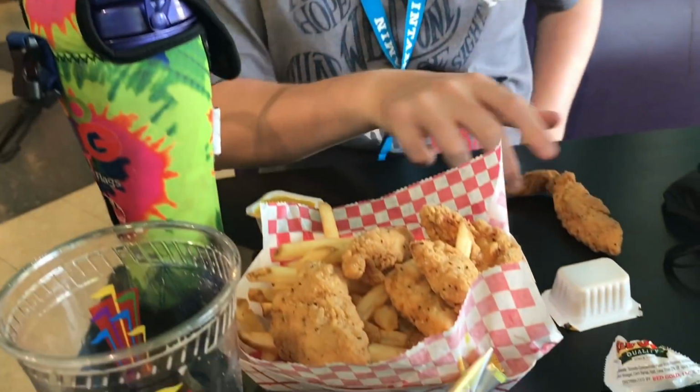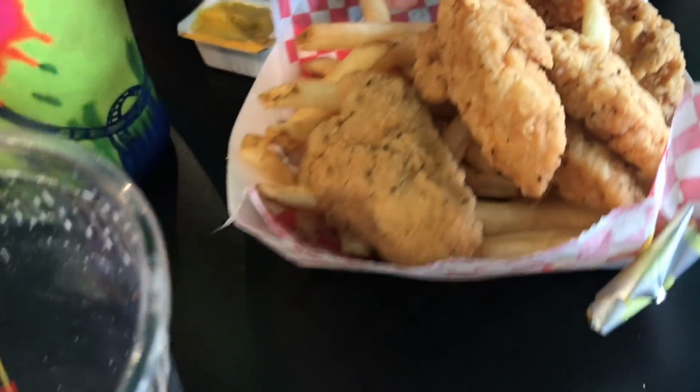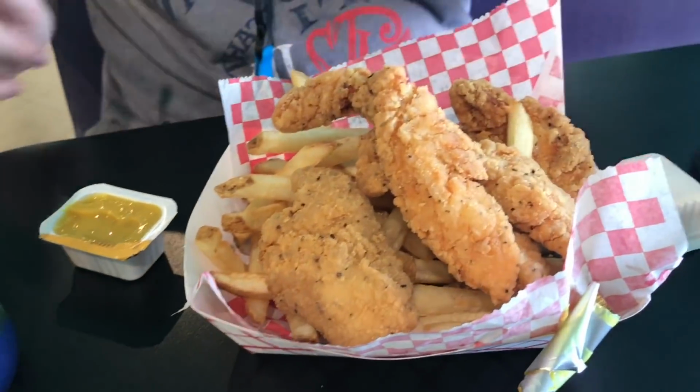All right, we're eating at Yum Yum. Jason got the chicken tender meal. They gave you way too many chicken tenders. Isn't it supposed to be like four? There's easily five or six. Yeah, look how small they are. That's a good deal though.